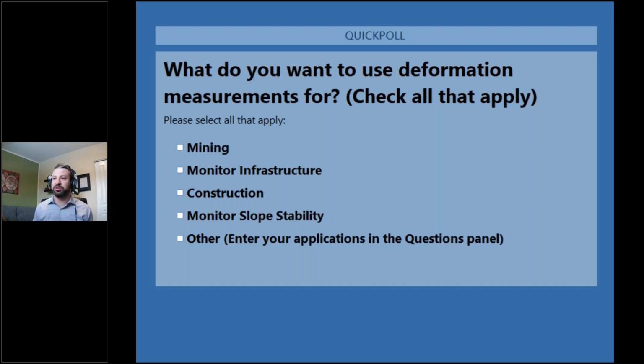I see all the answers are flowing in now, so we'll let you take a few moments to get and submit your answers. Feel free to check all of the different options that apply to your case. Once again, I'll just run through them: mining, monitoring infrastructure, construction applications, monitoring slope stability, or other, in which case feel free to provide your information in the questions and answers panel. We would love to know what you'd like to use this information for.